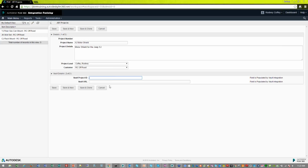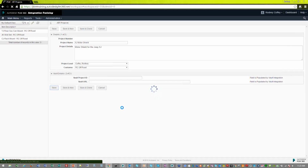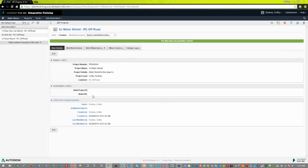Now note we have a Vault project ID and a Vault URL field. They're not populated yet because we haven't hit save to run the integration piece. So what's going to happen is when I hit save, behind the scenes, PLM 360 is sending a message to Jitterbit, and then Jitterbit is going into Vault using the web services, and it's going to create this folder and carry this metadata over to the new Vault folder. So I'm going to hit save here. You can see the ID and the URL aren't populated just yet.